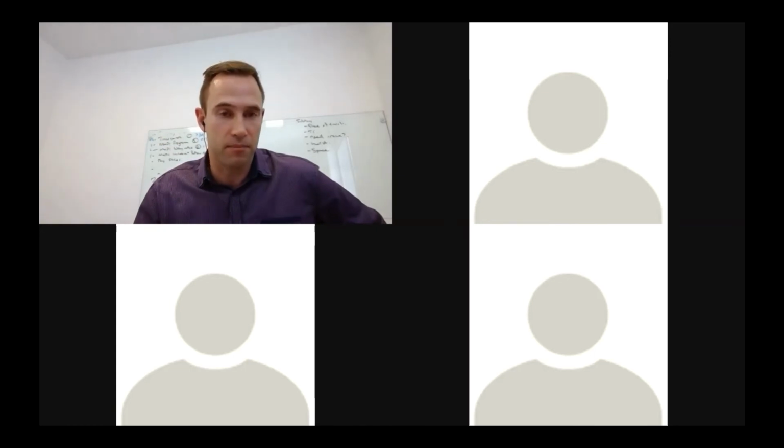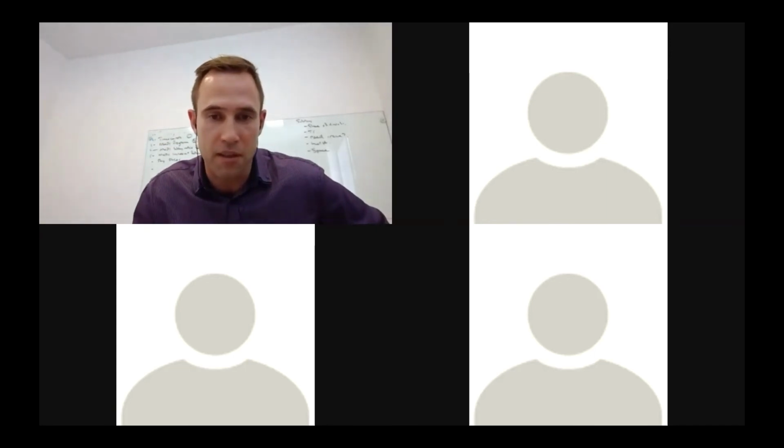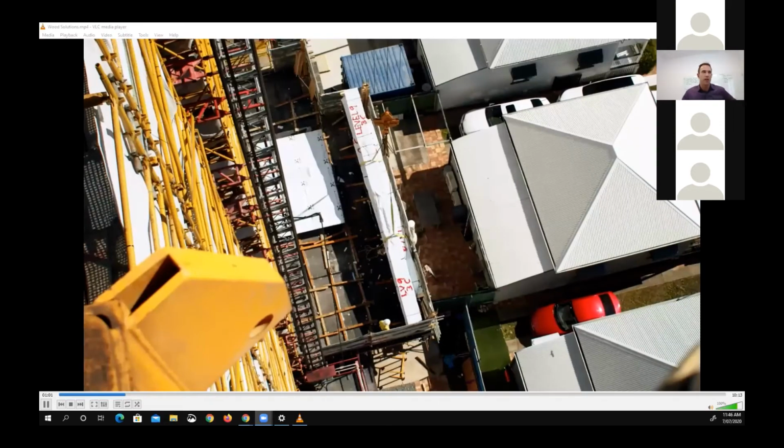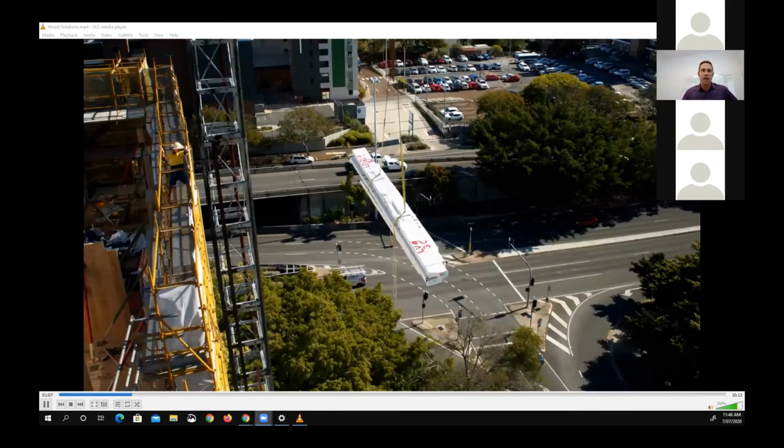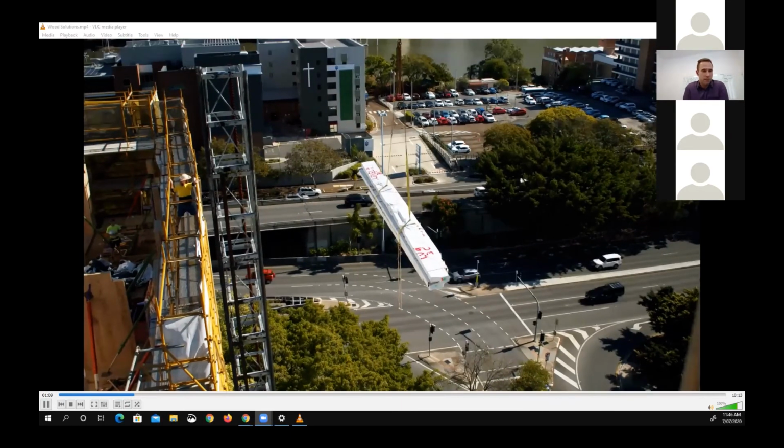Share your screen. You can't see my screen? Not at the moment, no. Sorry. That's great. Yep. Great. I won't rewind it. You've just missed seeing a truck unload. And I'll keep going with where I was.